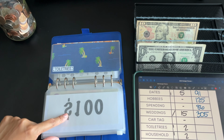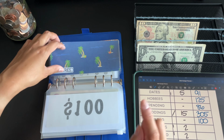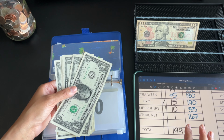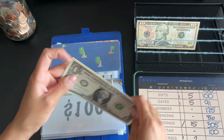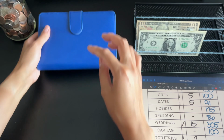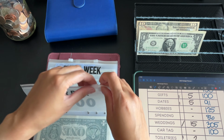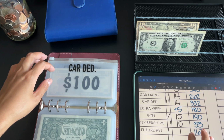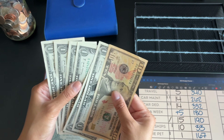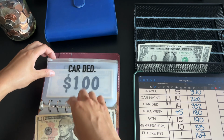Car tag is fully funded at $100. Toiletries, I did spend. Oh my goodness, did I miss something? I feel like I missed something. Hold on. Okay, I found my mistake. It's actually in car deductible, I didn't stuff it at all. So, I'm just going to do that right now. It needs 14. So 10, 11, 12, 13, 14.